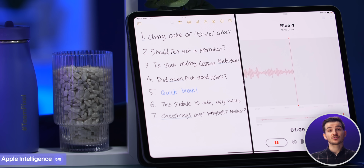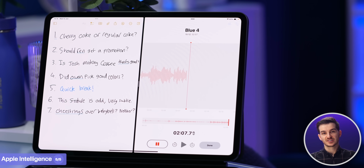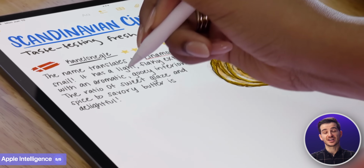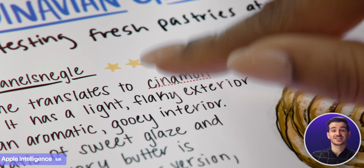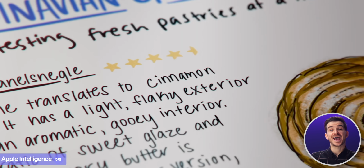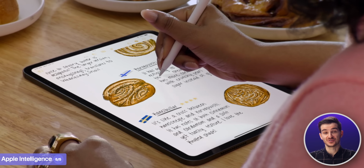Or let's say that you're in a meeting with your team, you can take some handwritten notes on one side of the screen, record the meeting on the other, and then once the meeting is over, summarize it using Apple Intelligence, and then paste it into your handwritten notes document, which will then automatically match the writing style to your own handwriting, and just have everything summarized and written in your own handwriting style, which is just awesome. And this is why I do see Apple Intelligence being even better on the iPad compared to the iPhone.